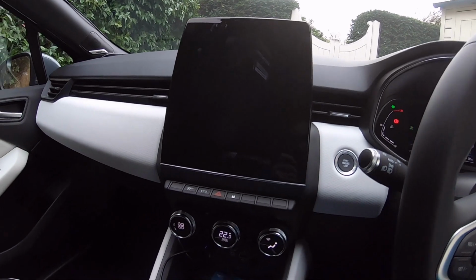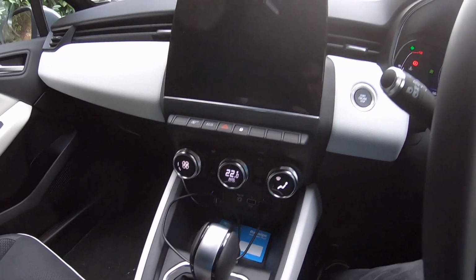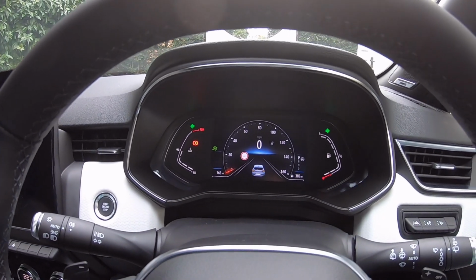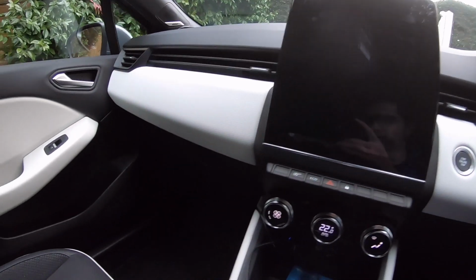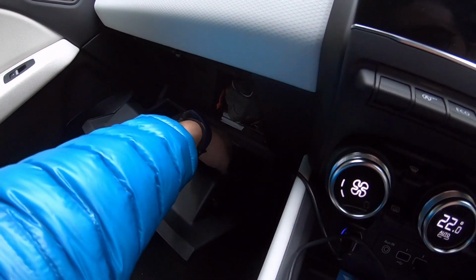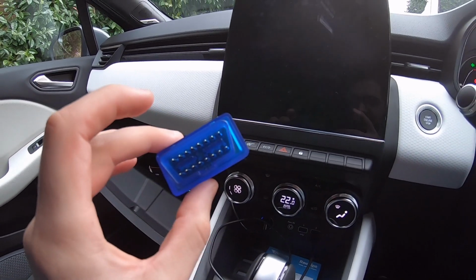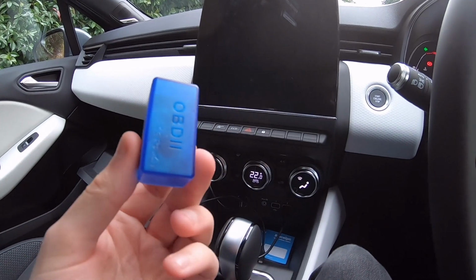Anyway, it's a super weird issue. I'm just taking this video really because I'm going to show it to the dealer, who I'm going to have to take the car back to. Yeah, I'll update this video with more stuff when I figure out what's wrong with it. I've also got one of these little Bluetooth OBD scanners, so I think I will quickly scan the ECU, and I'll see if there's any codes which make it obvious, and I'll update you if I find anything good.